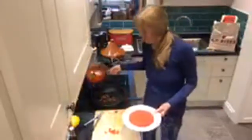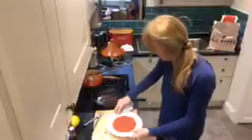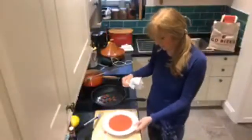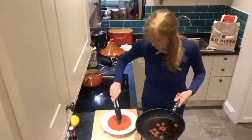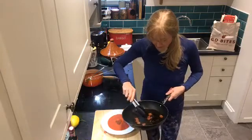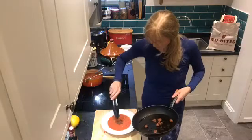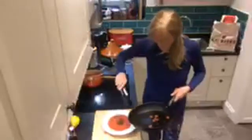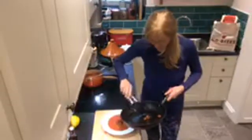Spoon that into the bowl, pop that over there. Just grab some towel. We want to make this look nice. It's all in the presentation, isn't it? So there we're going to pop some chorizo sausage on the top, crispy chorizo. That really brings that sort of smoked paprika yumminess to it. Let's pop all the chorizo on top.